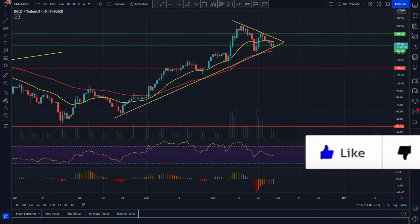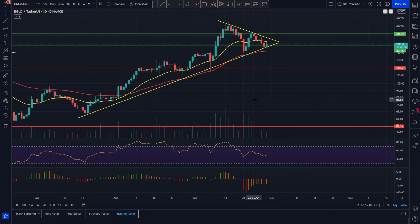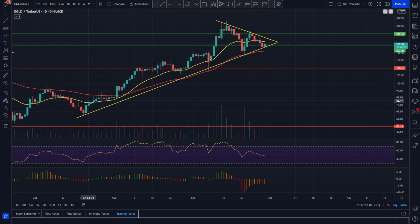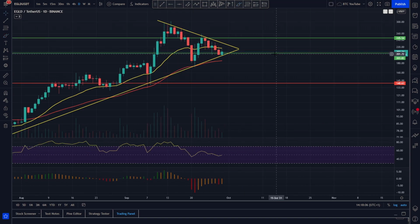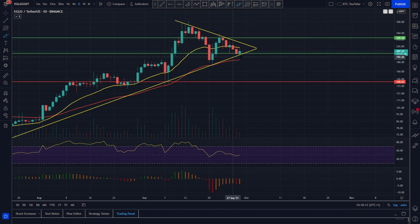So we're just taking a look at Elrond here, and as we can see, it still looks as though it's coiling up for a move. You can see quite clearly here that we are still respecting this upwards trend line that we have been bouncing off of for quite some time here. We've come down today and actually tested it at around that $200-ish level. Obviously a good psychological support as well. Just drag this down onto 200 there, you can see. We've come down onto that $200 psychological support and got the bounce.